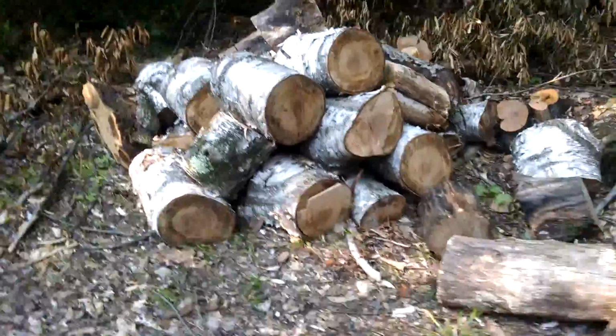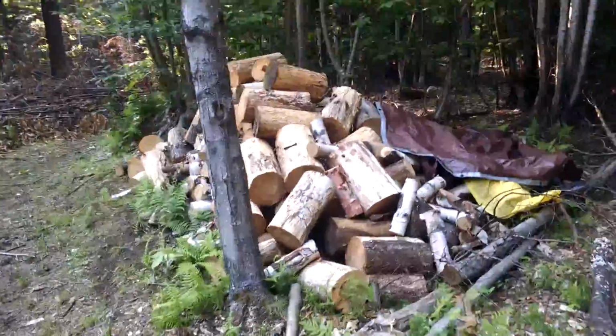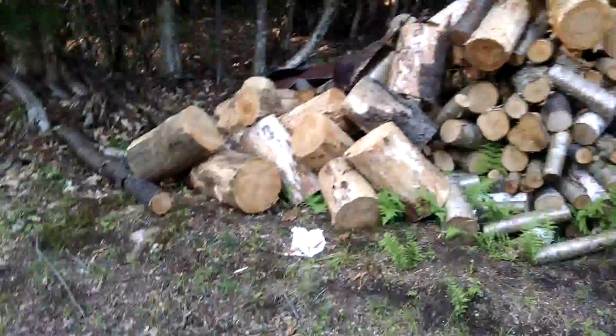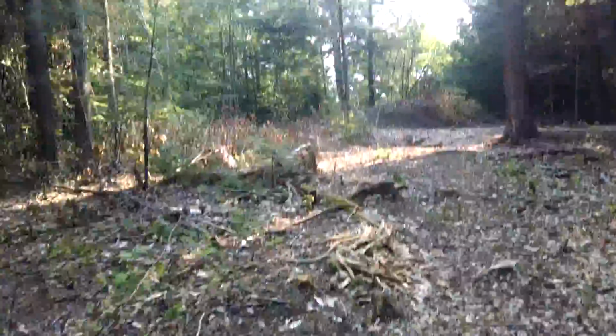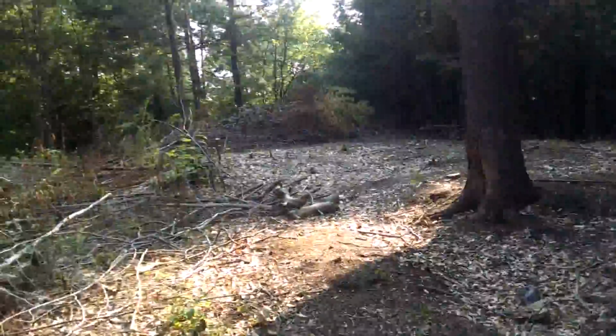So there's some white birch, some cherry, mostly birch and cherry in there, some ironwood. And this is one of several locations. I have a bulldozer coming in next week to grade this, to bring the driveway back even further up to this bluff right up here. And this is all, I cut this all back.